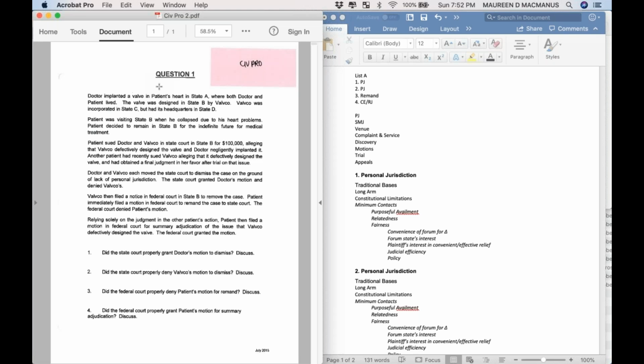Defectively designed the valve and doctor negligently implanted it. Another patient had recently sued Valveco, alleging that it defectively designed the valve, and had obtained a final judgment in her favor after trial on that issue. So that's telling me that we are dealing with issue preclusion. So that's really all of our facts here.